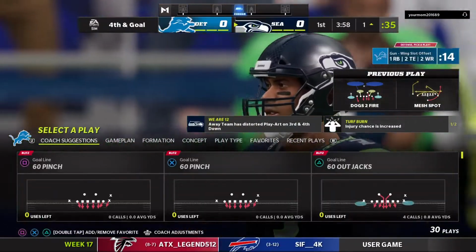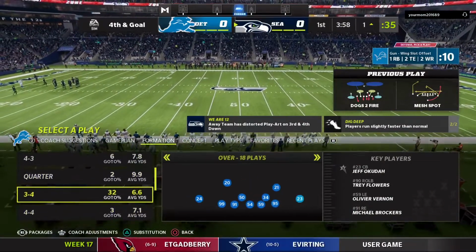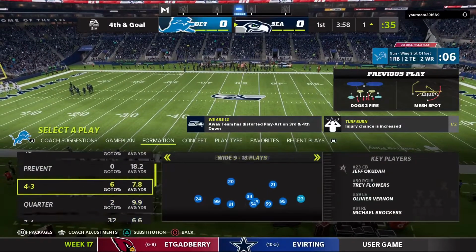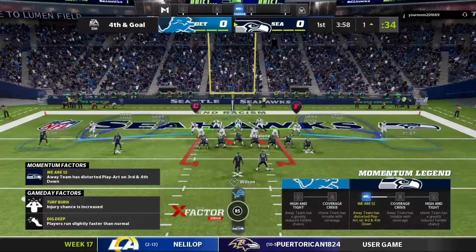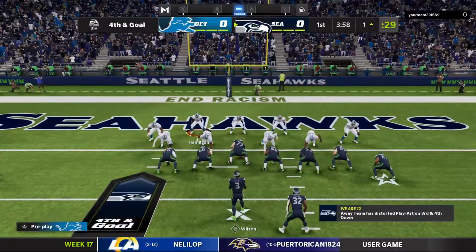So they opted to pass for it on 3rd and goal. Let's see what they do on 4th and goal. Well, I think they threw it with the idea that if they didn't get it, they would go for it on 4th and goal. So they've got another play in their pocket. They're going to have to call it right now. No field goal here. And on their first drive, the offense staying out there. They're going to go for it on 4th.